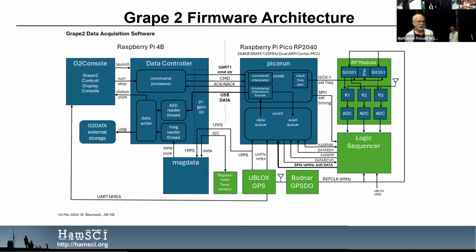This gets into the architecture of what the software developed into. Most of this work is thanks to Bill Blackwell. You've done a phenomenal job. I could not have done this without you. There are many intercommunication pipes, processes, etc., that make this thing happen.